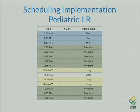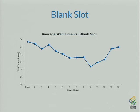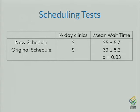The other thing that they asked was, what happens if we put a blank slot in the middle of the day that allows for some catch-up period? Is that going to decrease our patient wait time? And so we went back to the simulation model and ran it and said, okay, well, what happens if we have no blank slot, which is the first point up there, and then what happens when we start scheduling that slot at the first slot, second slot, and so on? And we found that the minimum was at blank slot 10. Okay. And so that's what we did. And we have been testing it in clinic since then. However, we don't have a lot of data yet because it's really difficult to come up with these test days on any short notice.